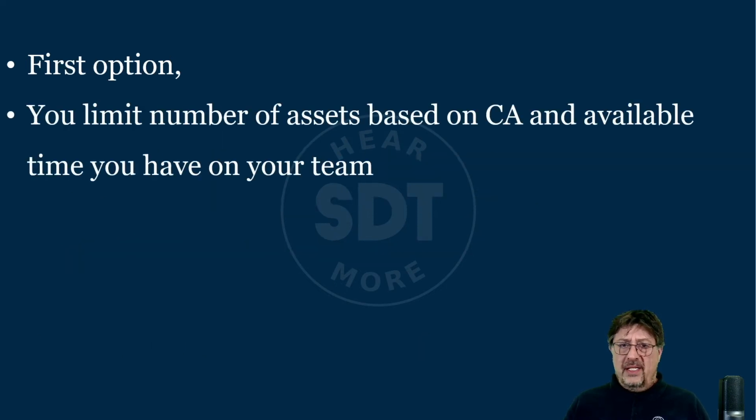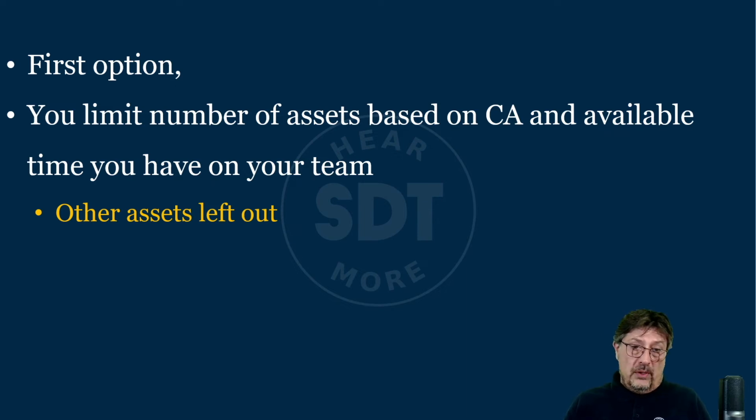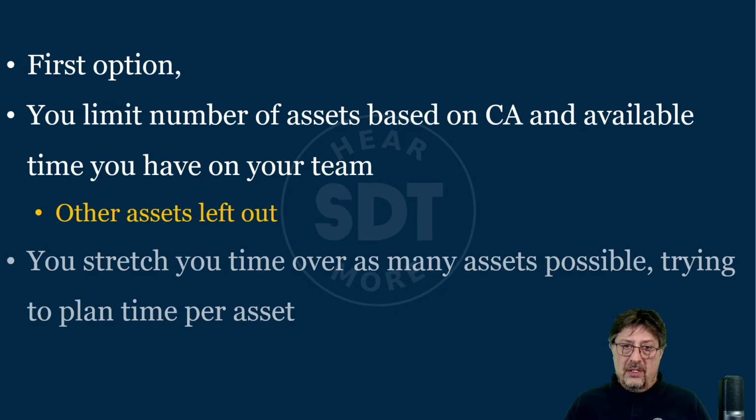Now, the first option is, if you don't have enough resources, you limit the number of assets based on criticality analysis, and you compare it with the available time and human resources you have, and then you choose what to monitor. Other assets are left out. Of course, we call them non-critical assets, but every asset is important. It's not necessarily critical, but it's important. And every failure creates certain cost.